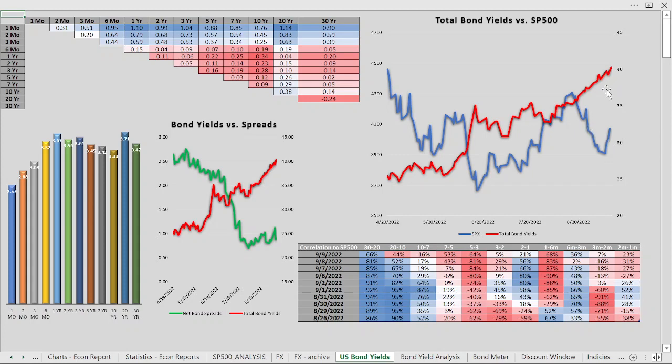That doesn't make sense. I don't think both can last, because as interest rates move higher, this tends to weigh heavily on the stock market. So I don't know if the stocks will reverse back down to the downside, or maybe the anticipation of higher interest rates will wane. I can't see that happening.